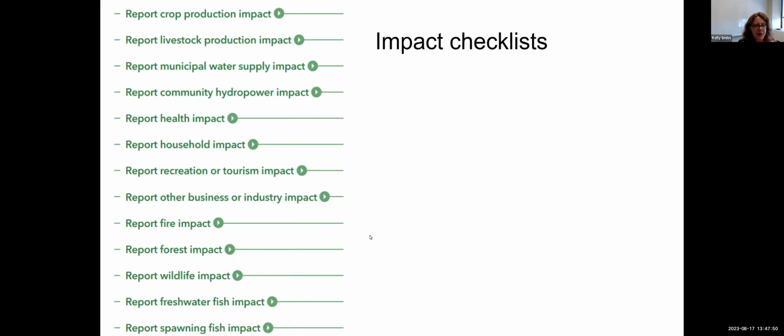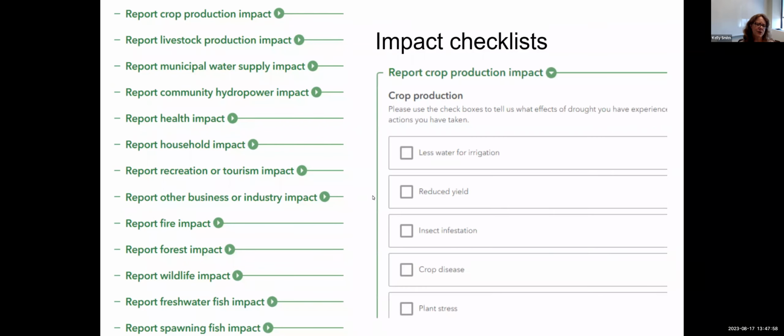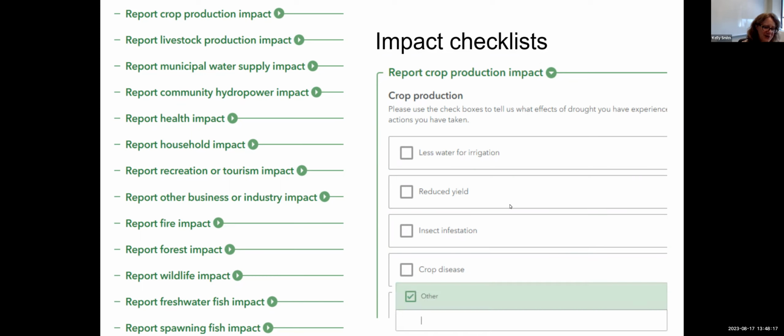Then you get to impact checklists. Would you go ahead and click? I think I might have animation on here. Sorry about that. Yeah, there you go. When you click on, in this case, this shows you what happens if you've opened up that first little triangle accordion on report crop production impact. It gives you several different possible impacts that you might want to check off. And would you click one more time, please? I thought I took all the animation out. If you click on the other option, it opens a free text field so that you can fill in whatever else you might be seeing. Thanks. Next slide.